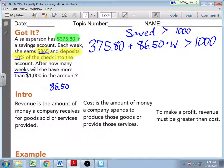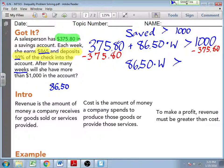What would I do first here? Subtract the 375. Yes. Ben jumped right over the trap, did not fall in. A lot of people will try to subtract the 86.50, but that's not right. It's multiplied. We need to subtract the 375.80, and we do that from both sides. That's 0. Now on the left side, we get just my 86.50 times W. That multiplication is the only thing left happening. My right side, you got it? It's 624.2.